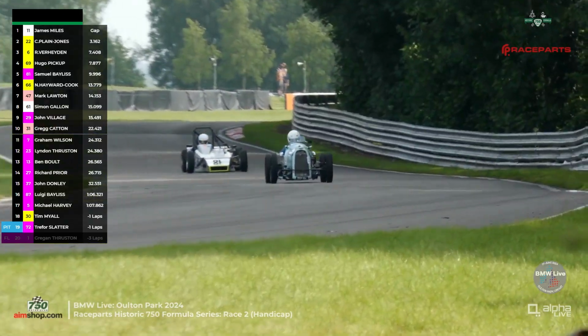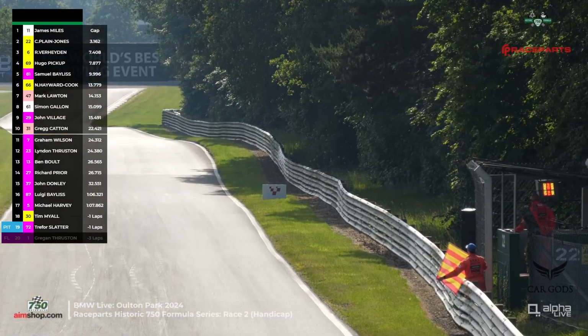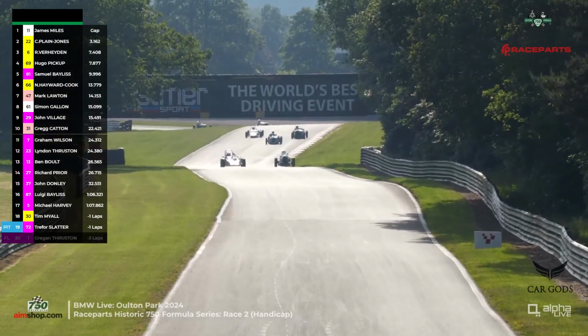Sam Bayliss is going to pass James Miles, I think, on the exit of Druids. Does John Village have time to get there? Village was three abreast, I think, in the background, trying to make progress. There's a surface flag waiting for them at Lodge Corner, but I think behind the timing tower there's going to be a change of lead as here he comes.